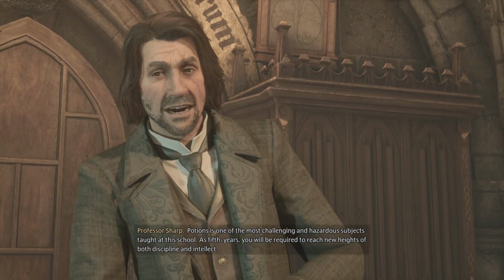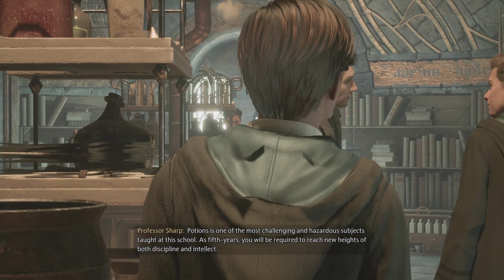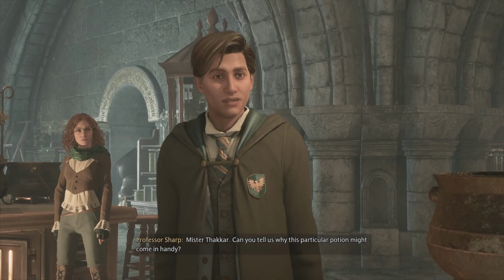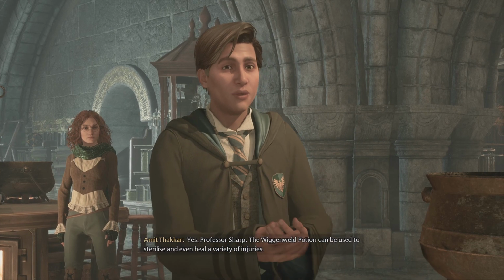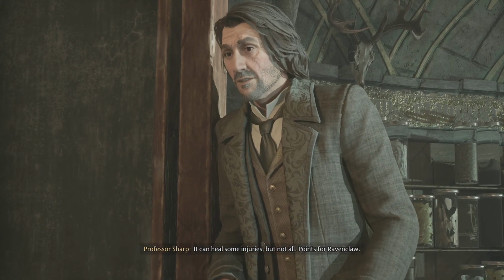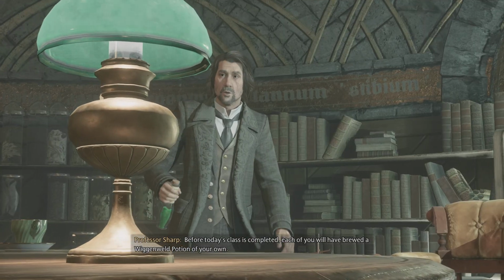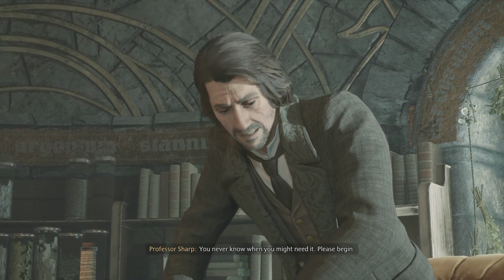Potions is one of the most challenging and hazardous subjects taught at this school. As fifth years, you will be required to reach new heights of both discipline and intellect. You will begin this term by brewing a Wigan-Weld potion. Mr. Takar, can you tell us why this particular potion might come in handy? Yes, Professor Sharp. The Wiggenweld potion can be used to sterilize and even heal a variety of injuries. It can heal some injuries, but not all. Points for Ravenclaw. Before today's class is completed, each of you will have brewed a Wiggenweld potion of your own. You never know when you might need it. Please begin.